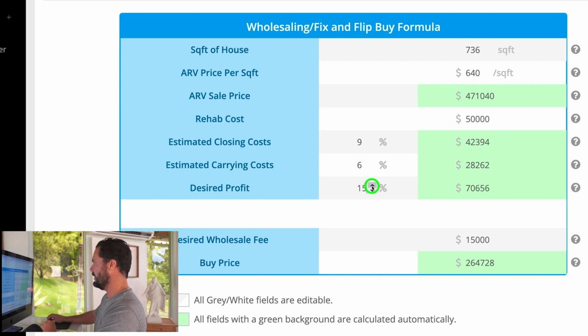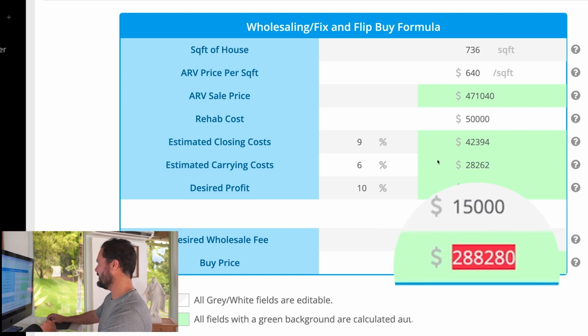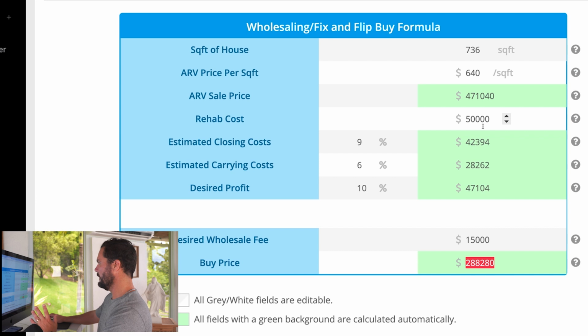And then I'm going to go down here and probably put my numbers at 9% closing, 6% carry, and a 10% profit. Brings it in about 47, and a $15,000 wholesale. So it puts me at 288. And maybe that's a good number. So that just gives me a ballpark idea of where I want to be. And I may even need to be lower if we're going to go with a bigger rehab. So I've got to kind of get my head around the rehab.